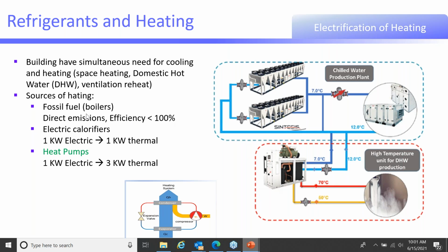And if we look at sources for heating for the sanitary, such as in hotels and hospitals, normally it will come from fossil fuel like boilers, but when we are using boilers, we have direct emission to the environment because we are burning gas. So that will result in direct emissions such as carbon dioxide, nitrogen oxide, and sulfur oxide, and also particulate matter, which will affect the environment. So it has significant direct emissions. One more thing, the efficiency of the boilers is in the range of 100% or less than 100%.